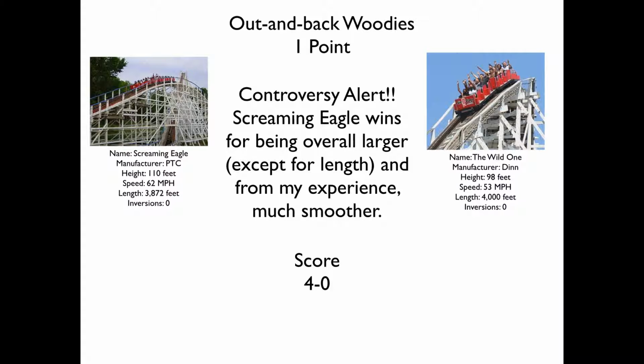I also felt Screamin' Eagle's the smoothest wooden coaster I've been on. Front row, it was an amazing and fun experience. I really enjoyed Screamin' Eagle. The Wild One was not exactly the smoothest ride for me. So I'm giving that 1 point, just 1 point, to Screamin' Eagle.